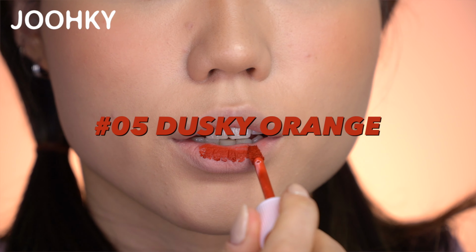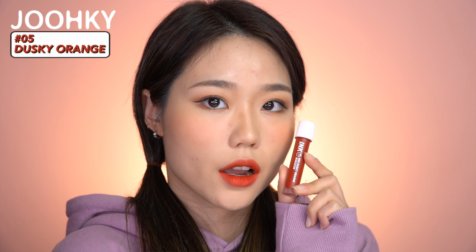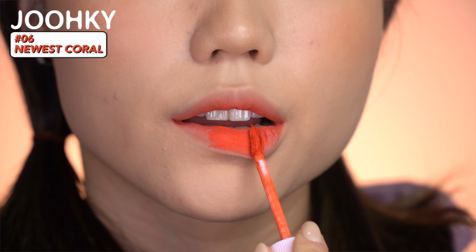Number 5 Dusky Orange is a chilly orange color with a lot of brown, somewhat similar to the color of ink pads. Like its name, it's a chilly orange that'll gather and focus people's attention on your lips. Number 6 Newest Coral is said to be a very vivid orange color, but it feels deep and calm when actually applied. I think it's a color that can hold its own weight.